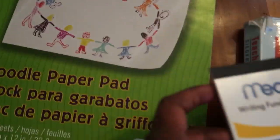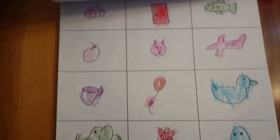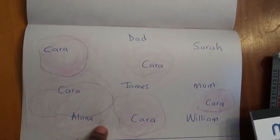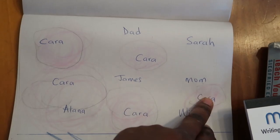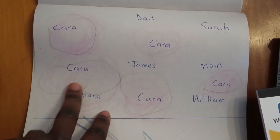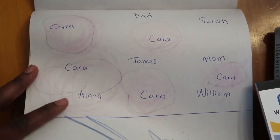And then I have this doodle pad, which I just give her extra, see what they've done here. I just give her extra things to do here, things that are not in the book, just a little bit more personalized work. And here, Kara recognizes her name. I have her circle her name every time, so that way she can recognize her name. So every time I do schoolwork with her, guys, I give this to her so she can recognize her name, okay? She's not writing it yet, but she can recognize her name.